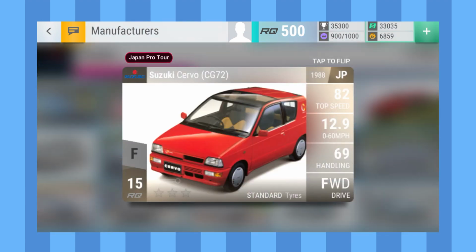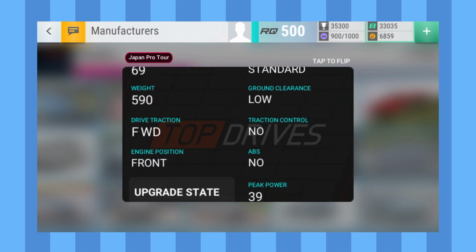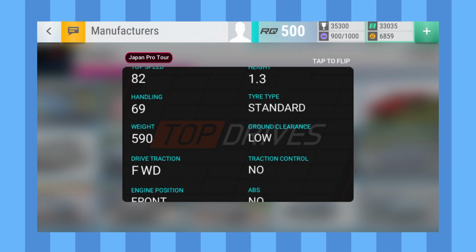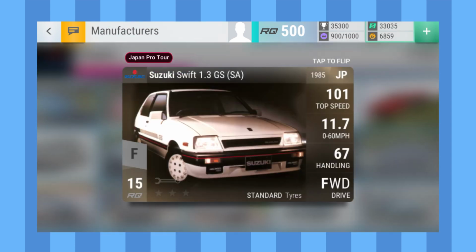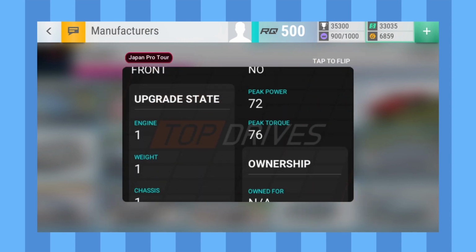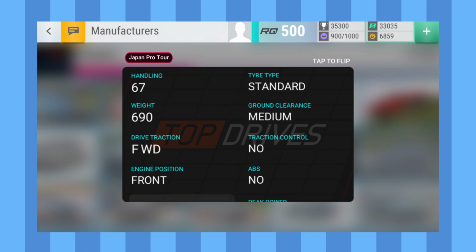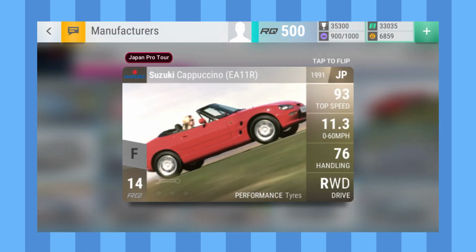Then the Servo and the Swift, looking like a quicker Subaru Rex to me, might do great on wet slaloms. Servo is lighter, Swift is mid-height and can reach 100 miles per hour. Not a must-have, but worth keeping at least one of them, as the Rex was the hero of a challenge not so long ago. More interesting is the Suzuki Cappuccino.